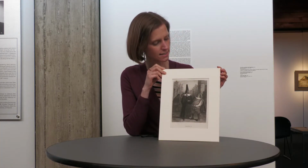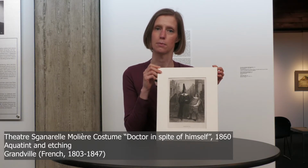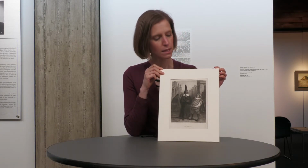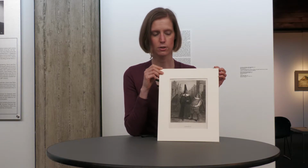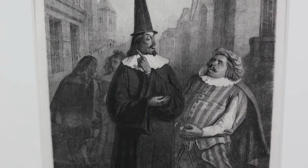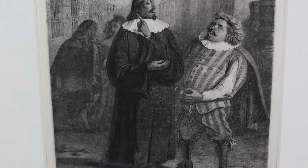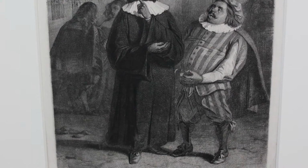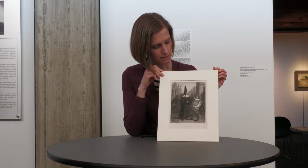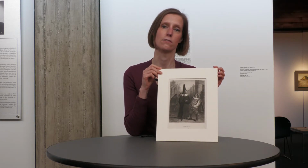This is a print, and it's an image from a play by the French writer and playwright Molière. Molière lived in the 17th century, but this print was made in about 1860, just speaking to the longevity of his art form and how popular he was and how important he was as a writer in France. And this is from one of his plays, and it was called The Doctor in Spite of Himself.